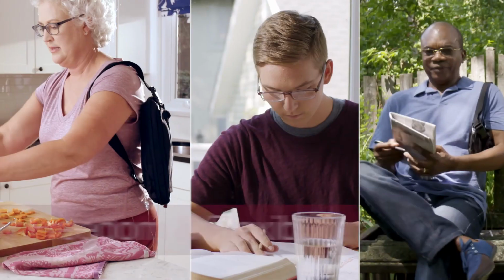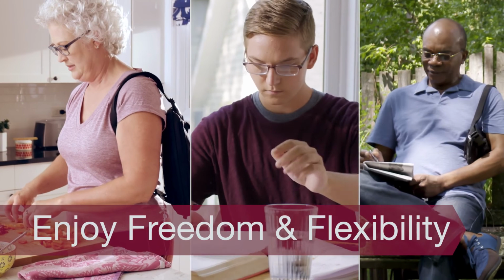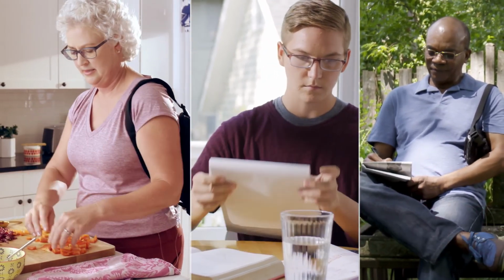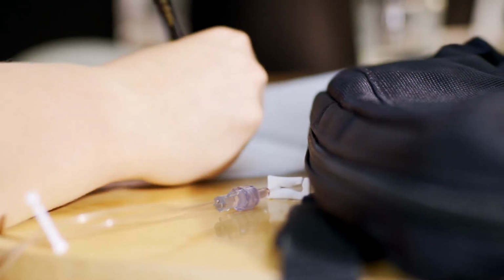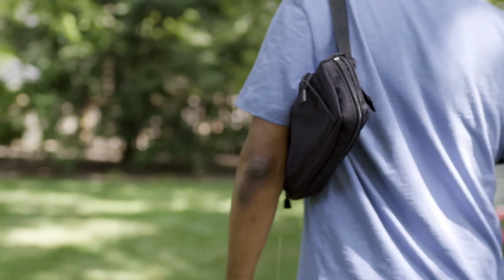With self-administration, people living with CIDP or PI can plan treatment around their lives instead of planning life around treatment. Hizentra dosing makes it easy. Get everything ready, set up the infusion, and go.